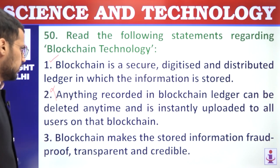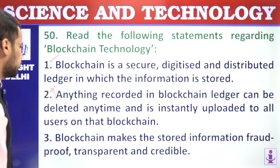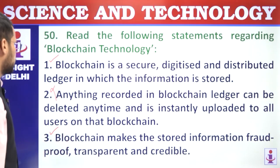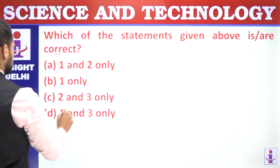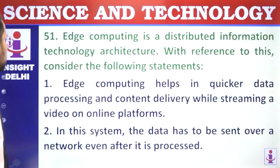So the second statement is incorrect. Third, blockchain makes the stored information fraud proof, transparent and credible, right? So the third statement is correct. First and third statements are correct. We are supposed to find out correct statements. Answer is D, 1 and 3 only. 50th question, answer is D.